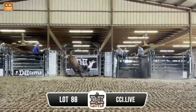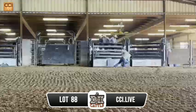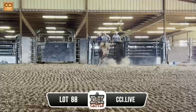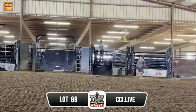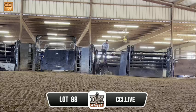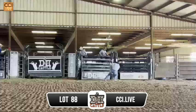If you think about what potential he's got and the talent that he has with the pedigree behind him, you're getting a breeding bull and you're getting a bucking bull, lot number 88. Bull interest, 100% of this one. All right, you bet you, 88, your number to bid on right here.